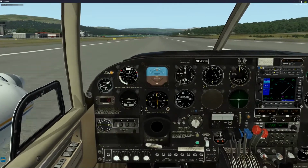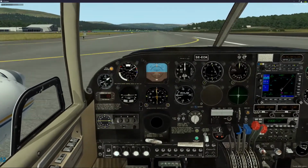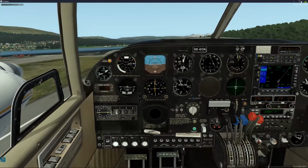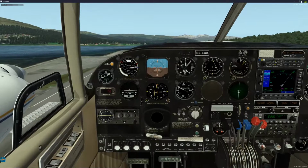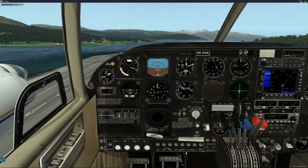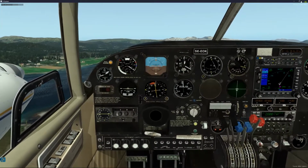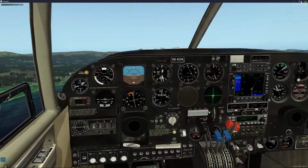Right rudder, keep us straight. Bit more right rudder, where the wind's coming from. Up we go. Positive rate, gear up. It's coming up. And we'll follow the field out on 20 knots. RPM back to about 24.